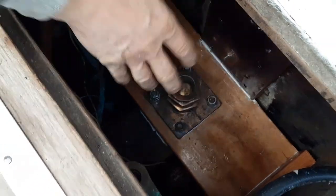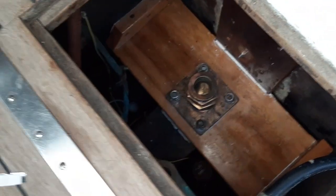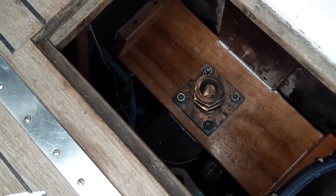Right. So that'll come up, put the linkage on, connect to here, and then we'll be able to steer the boat. So that brings us to the next problem. Let's talk about that.